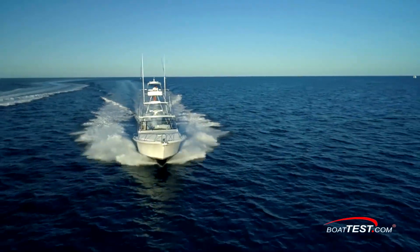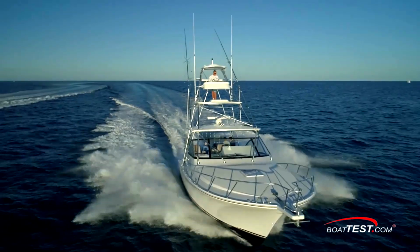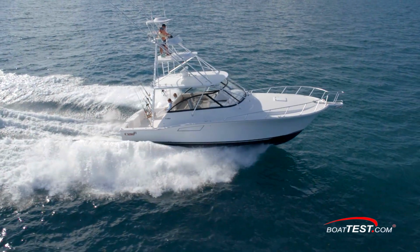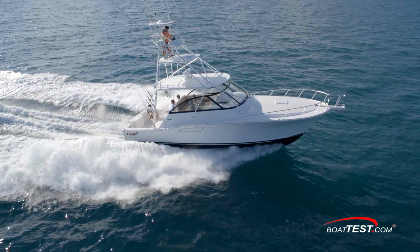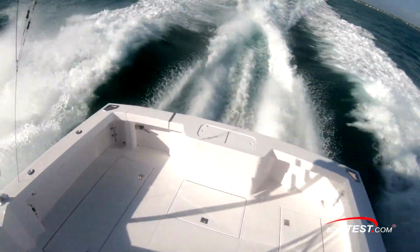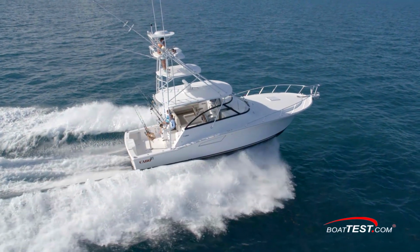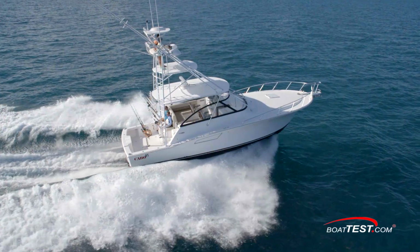The flare design is classic, and aside from adding buoyancy at the bow, acts as massive water deflectors. After a day in the water, we found the Cabo 41 to be a fun, fishing, and family-friendly option for those requiring performance and big boat comforts all wrapped into one. Her features are highlighted in another video, so be sure to look for that. But for now, this is my full performance evaluation of the Cabo 41.